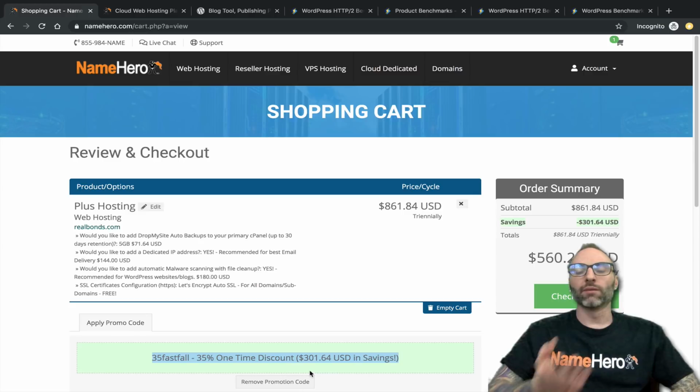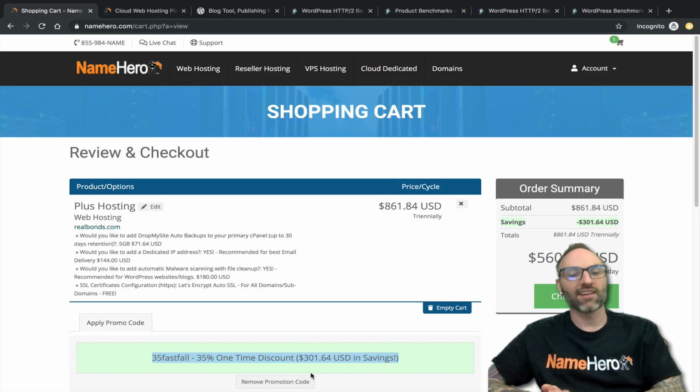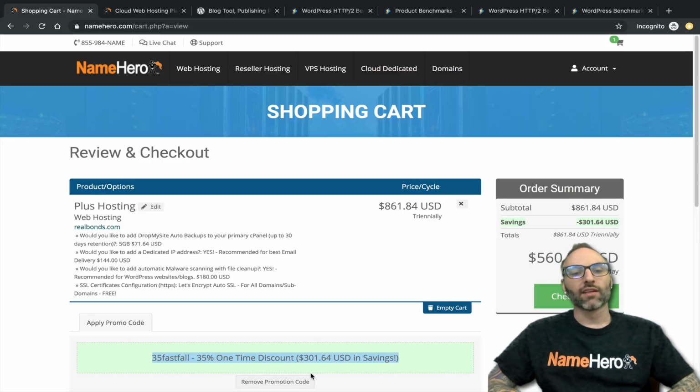I can't go month to month on the Plus Cloud, but even if I go for a year, I only get that 35% off on 12 months. If I sign up for 3 years, I get that 35% off for 3 years. It's however you want to do it, but really this is the only payment you have to make for that 3-year period.